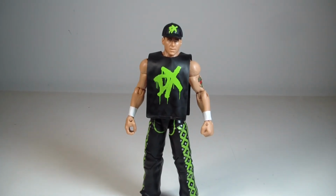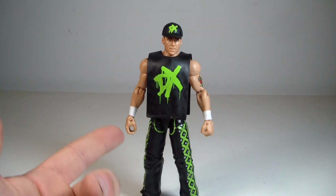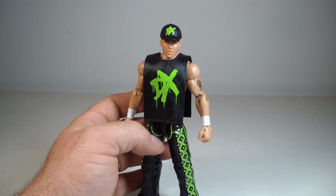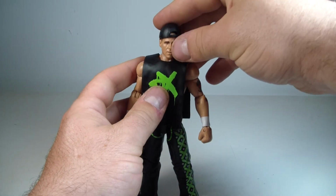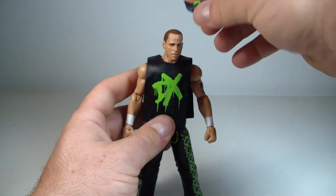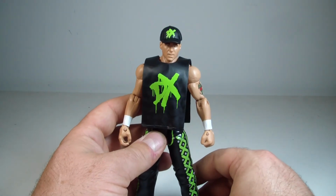Like I said, I would recommend him. He's a good substitute for the original, or the other modern DX figure. It doesn't come with glow sticks, but it does come with a shirt that he doesn't actually look too bad with. And Shawn did wear shirts like that. And it comes with a hat that fits on his head actually really nicely. So whether you want to backwards hat it or frontwards hat it, it's up to you. He's usually a frontwards hat kind of guy.